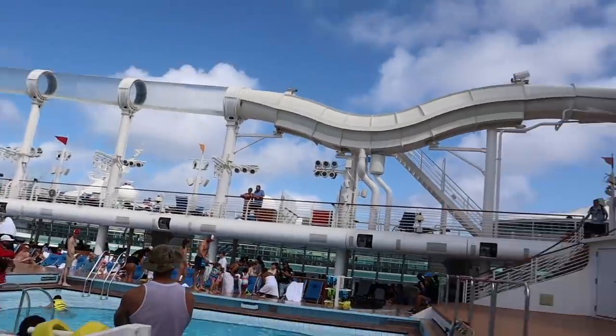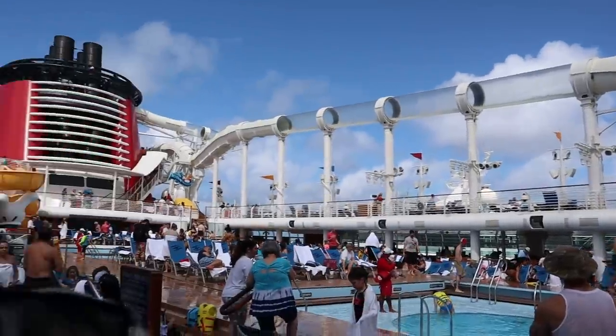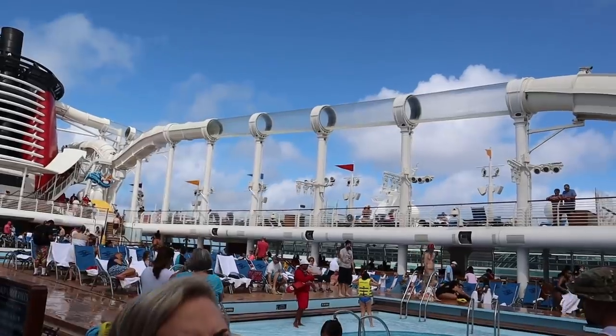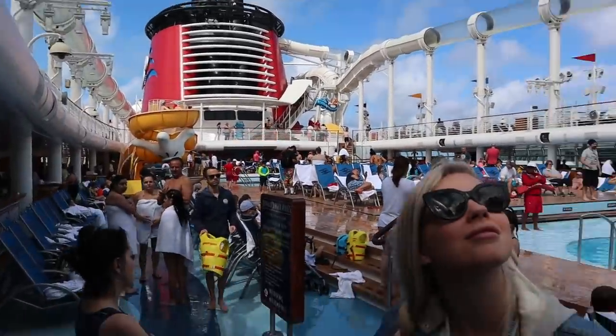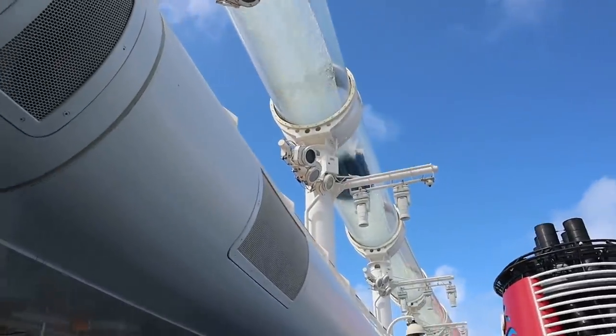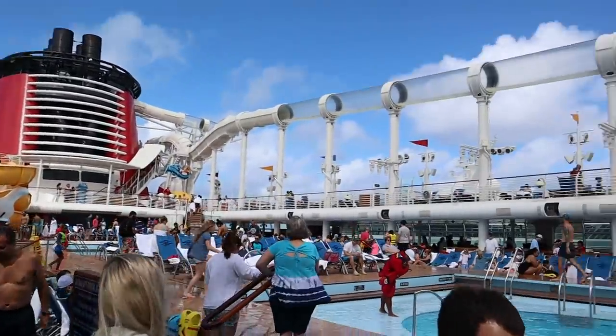All right, we're up here now on the pool deck. This is awesome. Here's the slide I was talking about. Look at that. It goes all the way around the ship. It's on both sides. We'll see a tube going through here in just a second. But pretty cool. You got the pool, hot tub. Oh, there goes one right there. Boom, boom, boom. Pretty cool.